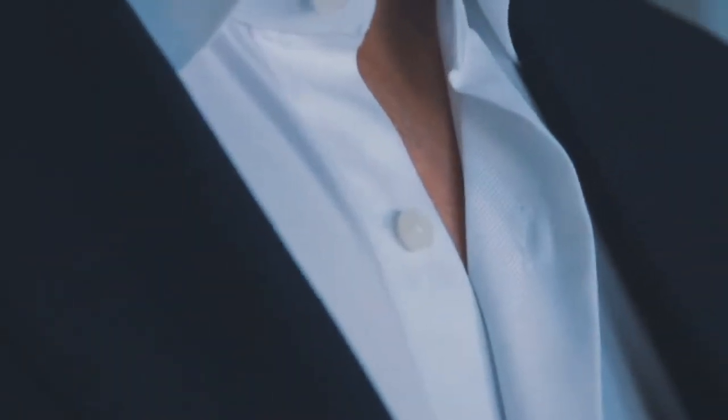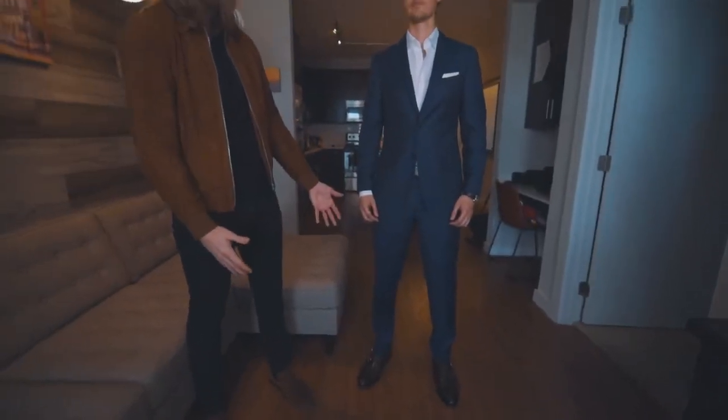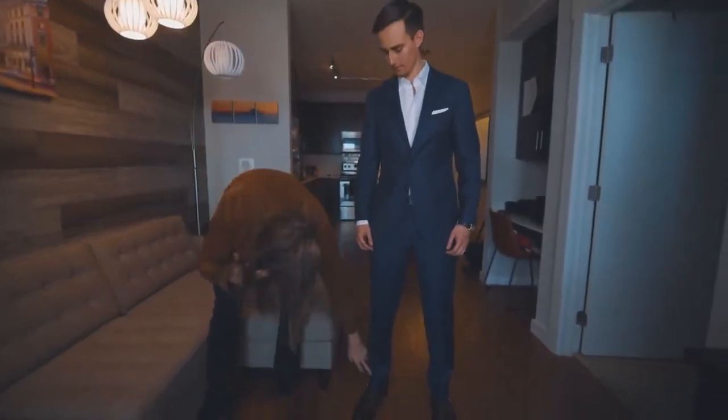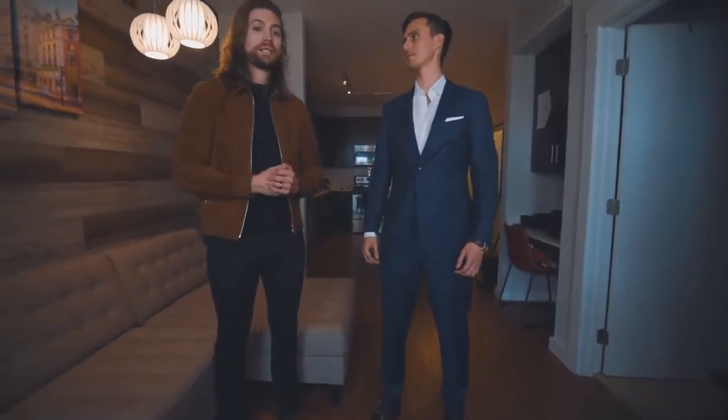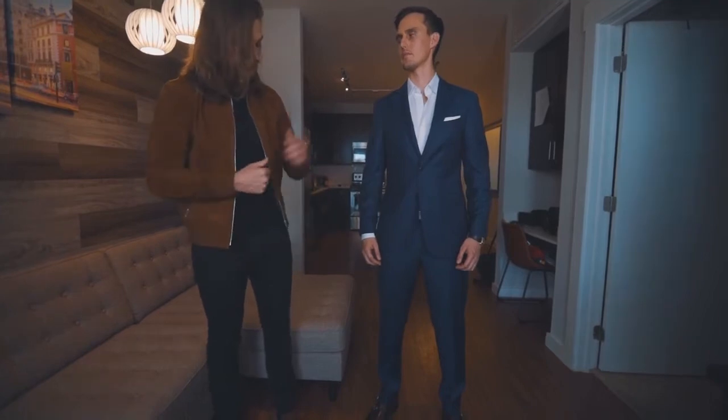We kept the same white shirt from the last outfit. The pants, here it looks like we have a medium break going on, almost a full break. Again, this is all preference, right? So Chris, if you liked having a little bit of a break right here over your shoes, it's perfectly acceptable. Some guys like having no break where the pant doesn't even touch the shoe, and we opted for the brown double monks from Suit Supply.